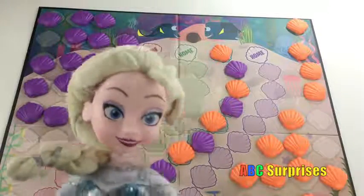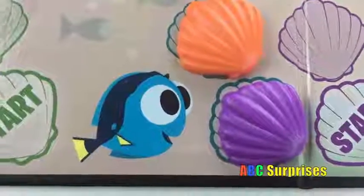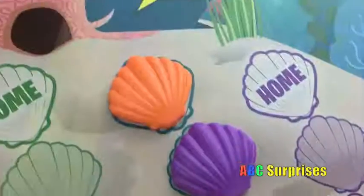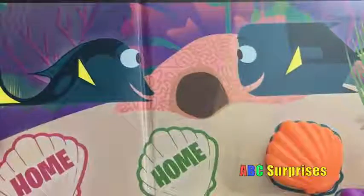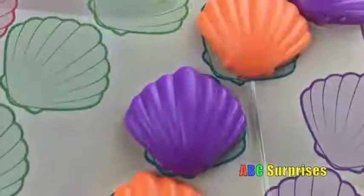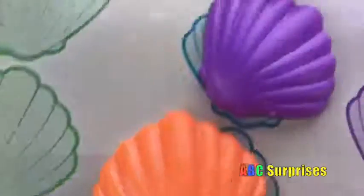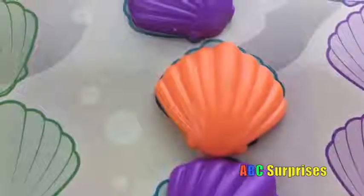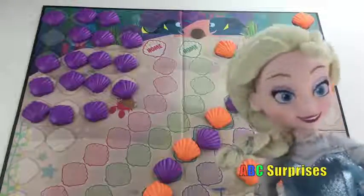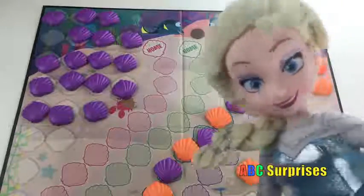Great job, kids! Come on, Dory. Let's go home. Hi, Mom and Dad. Let's count to see how many seashells it takes for Dory to go home. 1, 2, 3, 4, 5, 6, 7, 8, 9, 10, 11, 12. Great job, kids. Thank you for helping us help little Dory find her way home.